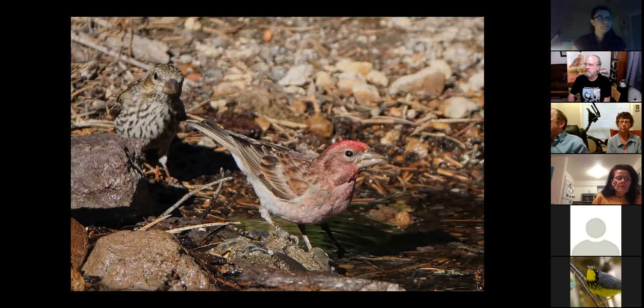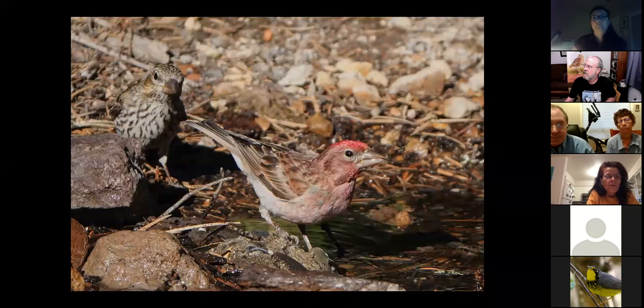It's usually a high elevation bird, but you can see the Cassin's finch has a much brighter crown than the rest of the red on them. And the female Cassin's has those really narrow defined stripes on the breast. And you can't see very well in this photo, but the female has a white eye ring.